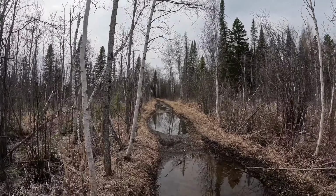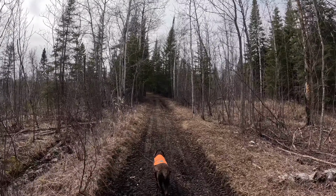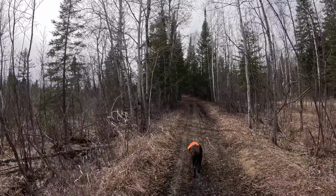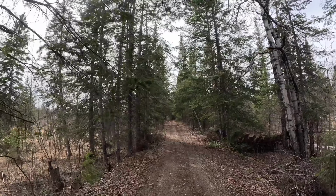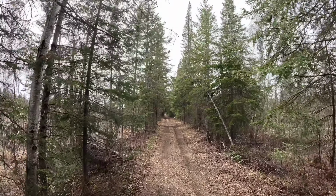So obviously a little bit of a low section here of the grade that has kind of settled over time. It's also April, so things haven't completely dried out yet. So here we're back in the clear. You can see some vestiges of snow left over. So we got a nice feature coming up here that we're going to take a look at.